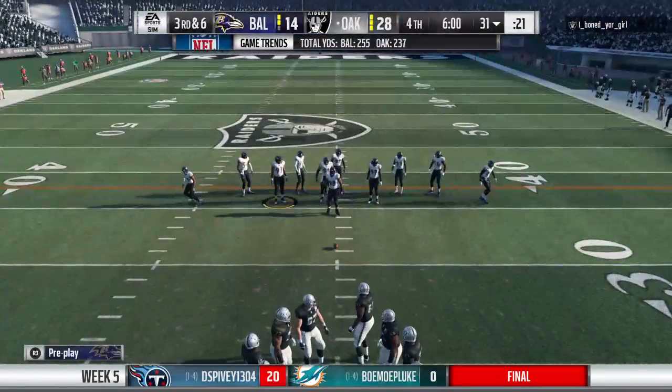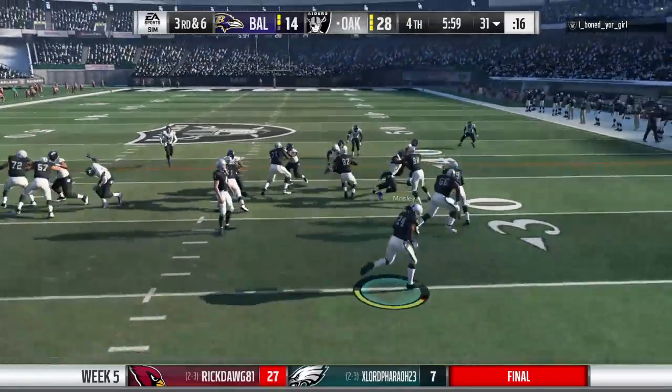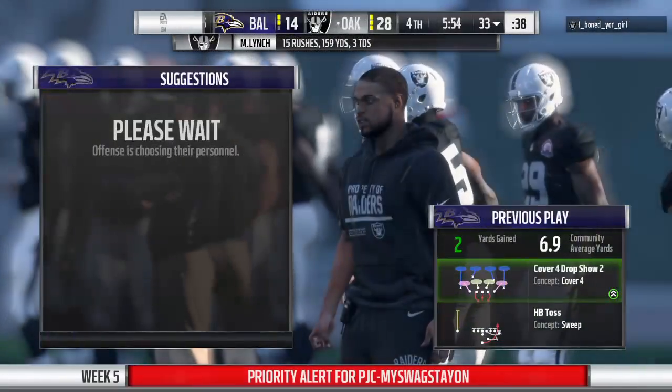The Raiders on third down. They've only converted once in 4 tries. This will be 3rd and 6. On third down, they go Lynch. Just a gain of 2 there, and it's going to bring up a 4th down.